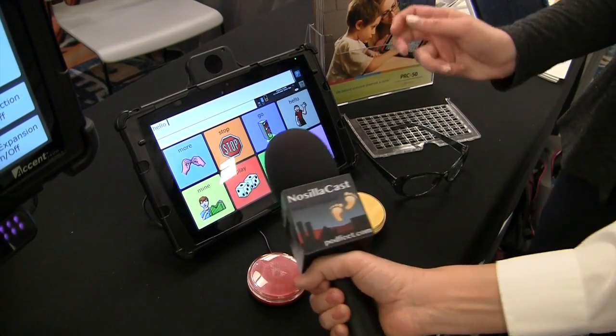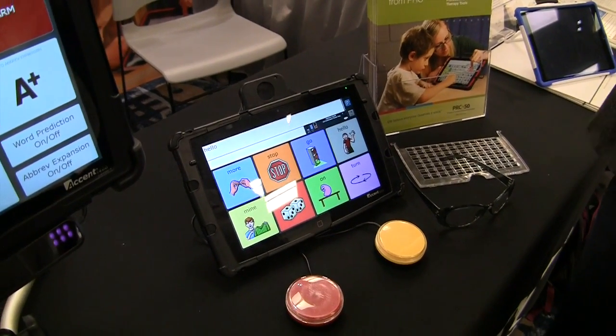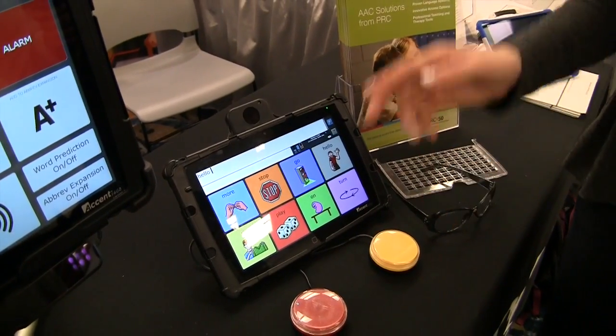Hello. To speak it. So that second voice is kind of like a kid's voice, so that would be the one that's coming out to say my message. Okay, okay. First voice telling me what word I'm on in case I can't see the screen because I have a visual impairment. Second voice speaking my message out to the listener.